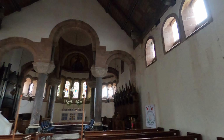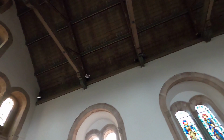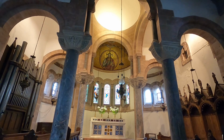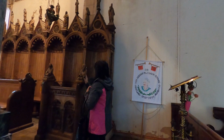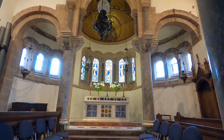Stenciled ceiling by George Fox. Wood carving, yung mga sa archways and doors, by Harry Hearn. Ang ganda, no? Carvings. Queen's Platinum Jubilee. 1952. This church is 180 years old. 180, yeah? Yes. Wow. Very old.